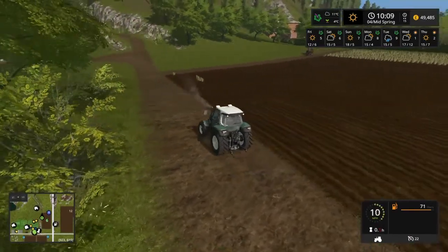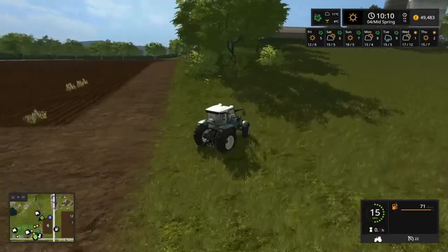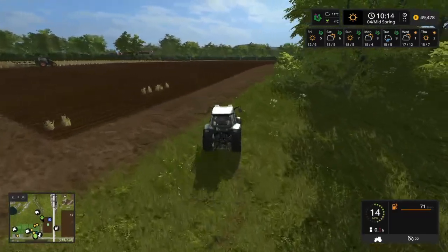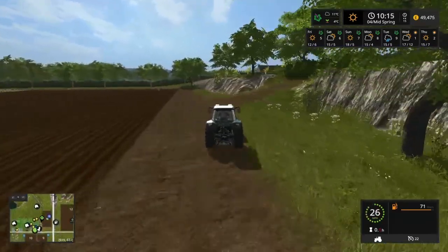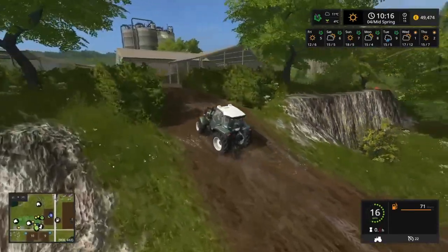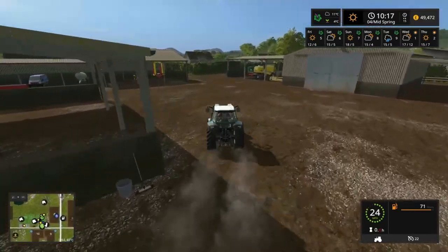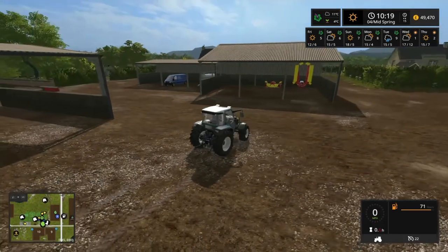So we can see that he's still not done yet, which isn't an issue. What we'll do is have a quick look at our sheep. 73% health, 91% cleanliness, plenty of water, plenty of food, which is good. Having a look at the temperatures, the air temperature's gone up to 11 degrees, ground temperature's still at 4, so there's still no planting that we can do.